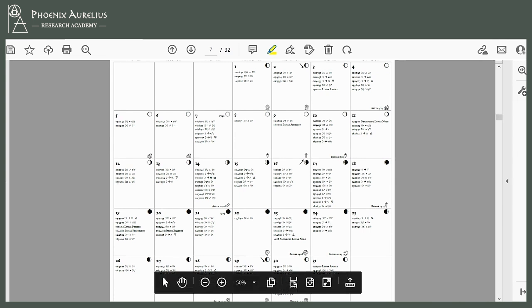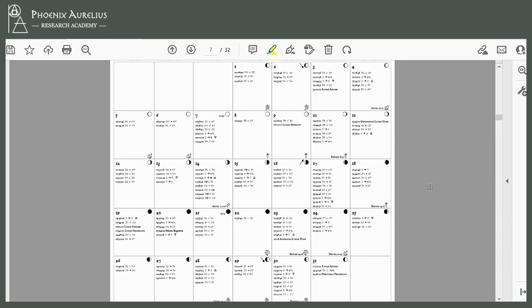So, yeah, let's see if there's anything else there that I left out. Okay, yes, let's talk about lunar occultations. A couple of people have asked me, why do I not include lunar occultation? First of all, let's define that for people that don't know what that means.